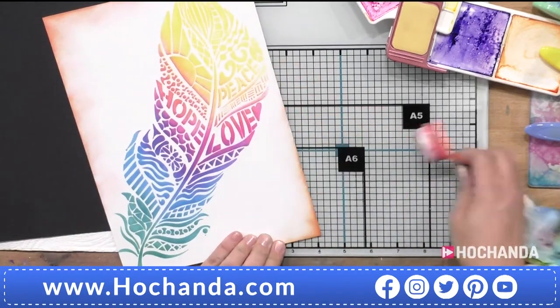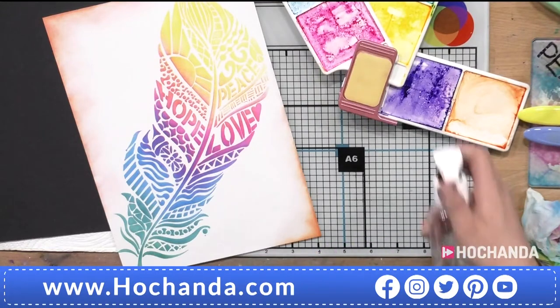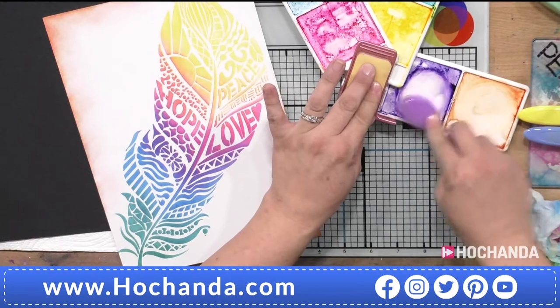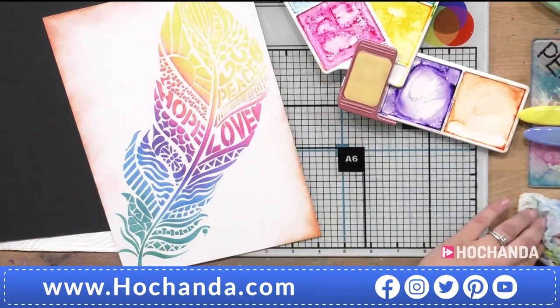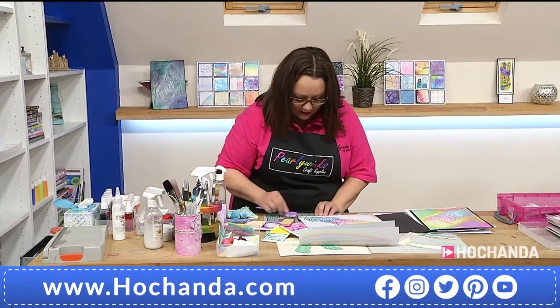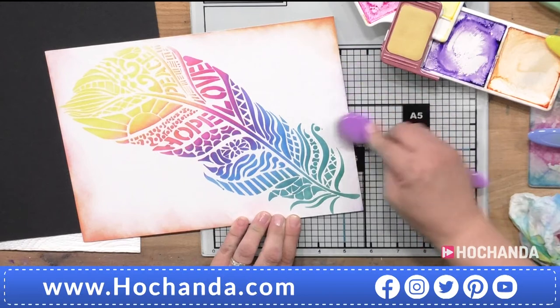So you can keep blending all these different colours in, or you can... I don't know where I was going with that one. That's okay. Could you spritz with your copper infusion? Could you do what you're doing with your copper infusion on top of the Pearlywinks? Yep, you can. They all mix so beautifully together.